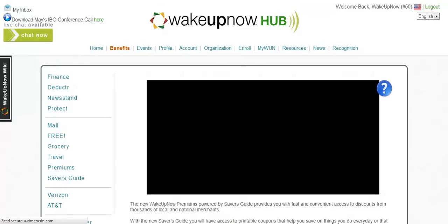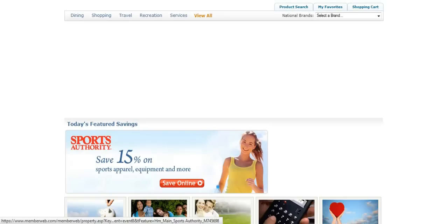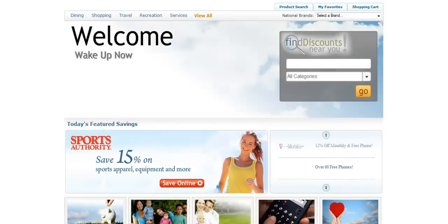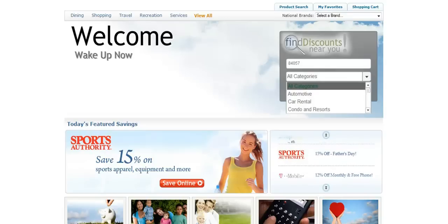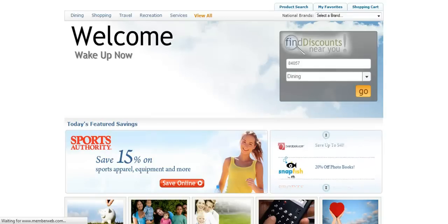When I click on benefits, it's going to take me back here. I want to just focus on a couple of things. If I want to look for discounts on eating out, on travel, and grocery, and things like that, I can click on WakeUpNow Premiums. It's going to take me in here, and when this home page pulls up, all I need to do is type in my zip code. So let's say I'm at 84057, and let's say that I want to go under dining. I click on dining, and I can click on go.